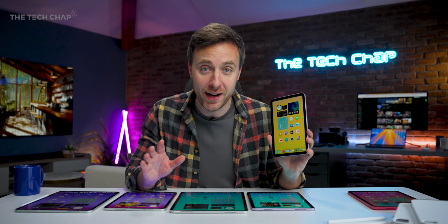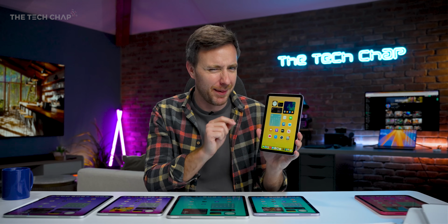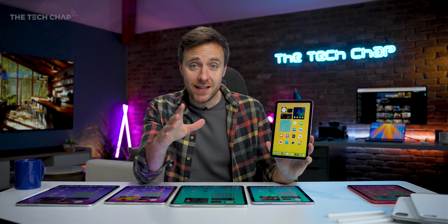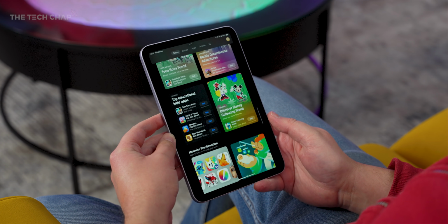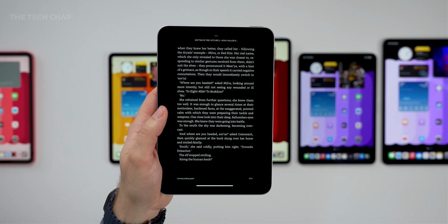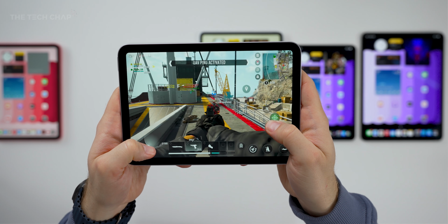I can make this bit really quick and say, if you want the small iPad, then get this one, because otherwise I think it's actually a little bit harder to recommend in terms of features and price. But a lot of people, a lot of businesses and industries swear by it just because of the size. It is cute though, and it's by far the easiest for reading one-handed, it's perfect for taking notes, and it also might be my favorite for gaming, as it's lighter and being smaller, it's easy to reach the controls.